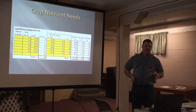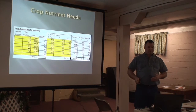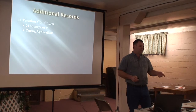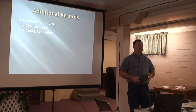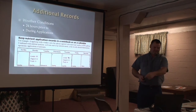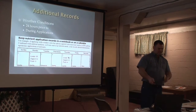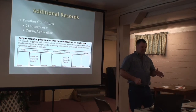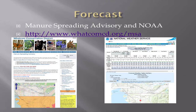The big pieces with totals, again, adding those up and coming up with what is being removed for the crop year. Another additional piece is weather conditions, and they want to know what the weather conditions are 24 hours prior to applying manure and during that application. They had an example on this piece of paper, pretty simple, but it doesn't even meet their own requirements. So I think that the expectation right now is simple, trying to get people to do it, but there are some other tools out there to help with that.